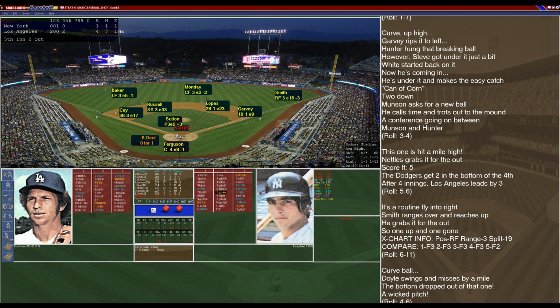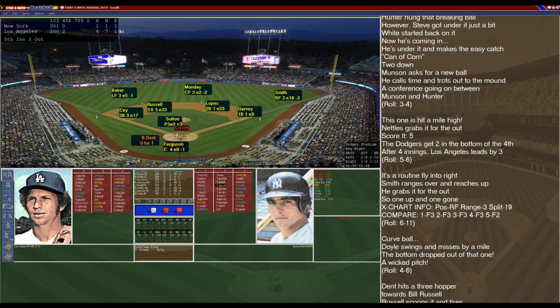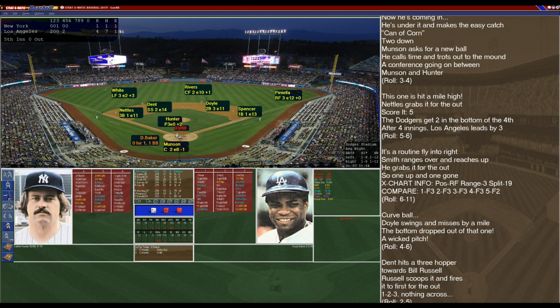So Dent up to the plate now with 2 outs and the bases empty. Dent 0 for 1. Grounds this one to his counterpart, Russell, over to Garvey. And that's it for the Yankees. So halfway through, it's the Dodgers with a 3-run lead.